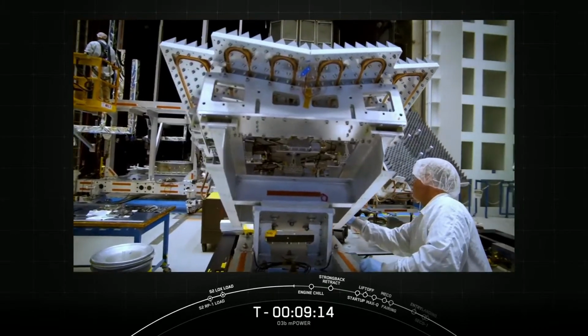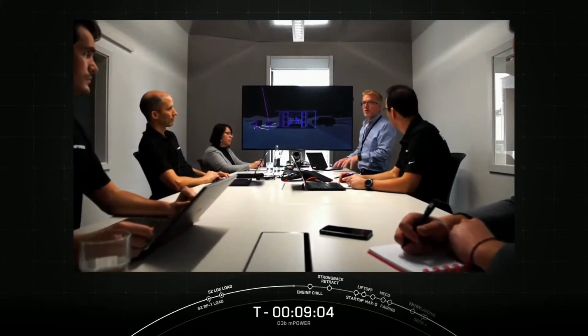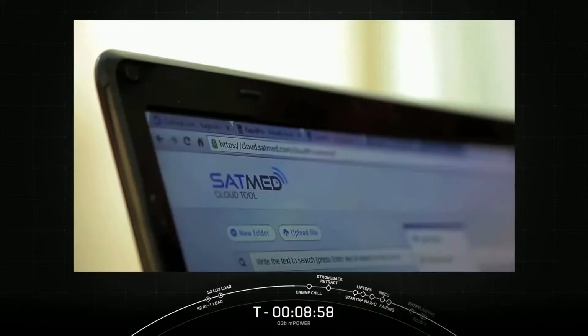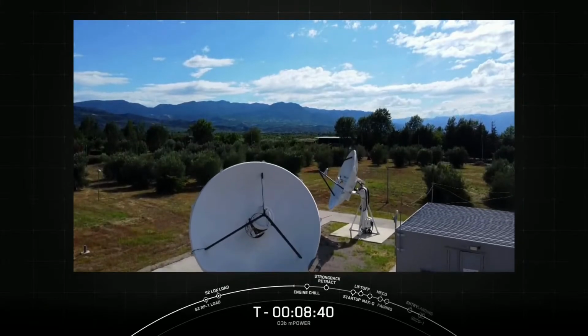Those 3 things combined make O3b mPOWER completely unique. The first 2 satellites of our initial 11 will soon be launching into medium Earth orbit. They will join SES's current O3b system at 8,000 kilometers above the Earth's surface, building on SES's pioneering legacy of empowering businesses, governments, and communities in some of the most difficult to reach places on Earth. With O3b mPOWER, we're taking that experience even further. O3b mPOWER is scaled ridiculously from the original constellation, and that means that in all our verticals, in cruise, in government, in fixed data, we're able to serve not just 10 beams per satellite, but 5,000 beams per satellite. So the number of applications that we can support has just grown hugely, with the ambition of making sure that we're supporting all of our customers' networks and all of their needs.